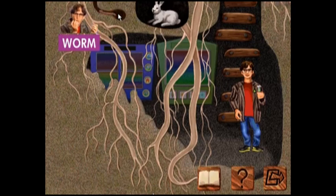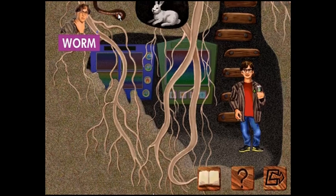Worm. A worm is a long, thin, soft animal with no legs. Worms spend most of their time crawling in the ground making tunnels. Sometimes when it rains a lot, the tunnels fill up with water. The worms can't breathe, so they come up out of the ground. Have you seen worms crawling around on rainy days?